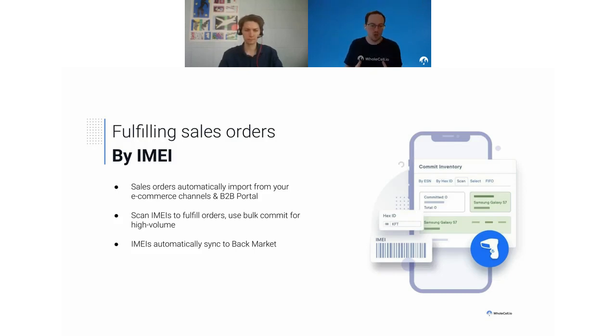But WholeCell has a bulk tool that allows you to scan the order ID. So you've got these orders coming in from Backmarket. You could scan the order ID from Backmarket and then instantly scan the IMEI that's going out on that order. And you can do that over and over again, scan, scan, to really speed up the process for your pickers in your warehouse. And like I said earlier, when you do those scans, the IMEIs that you're scanning onto your Backmarket orders will automatically be sent to Backmarket to fulfill the requirement that you have as a merchant to upload IMEIs.